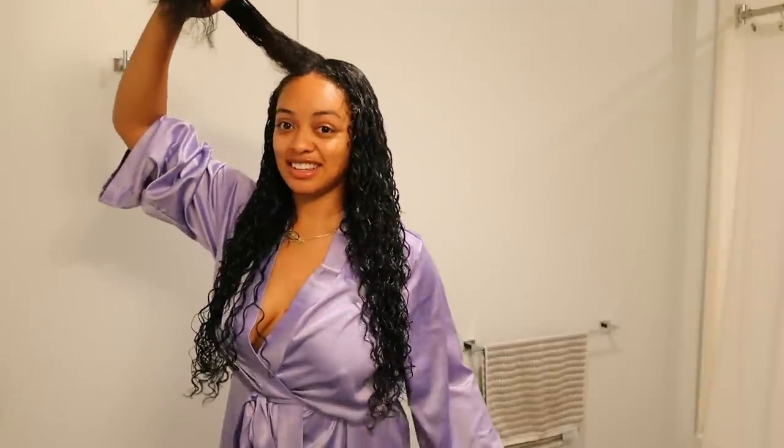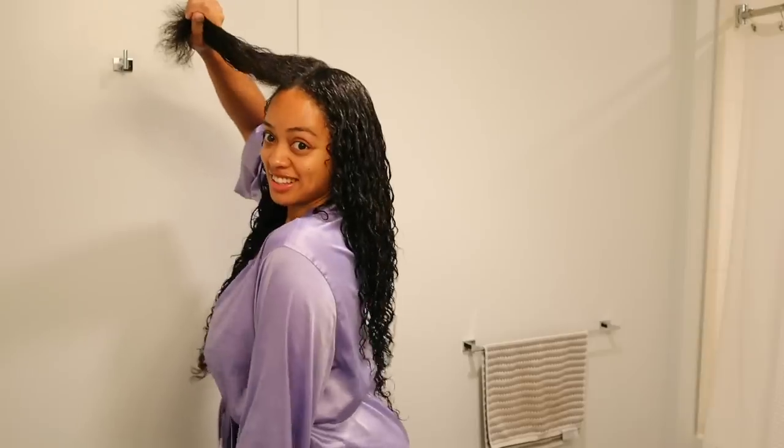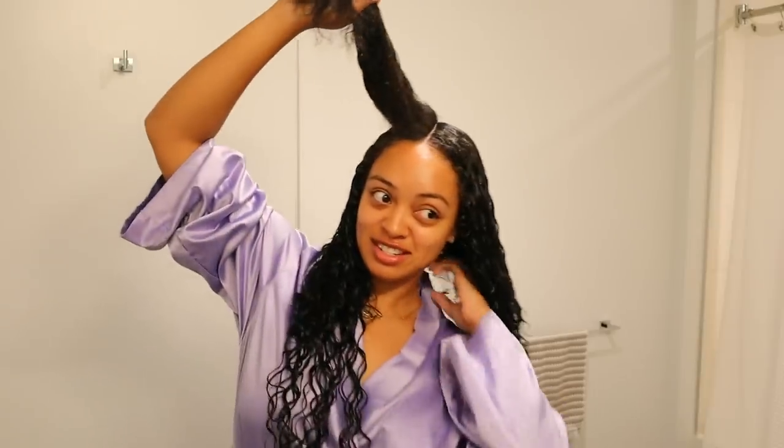Okay, so I finished this side. You guys, look at how good it blends. You can't tell me that this is not my hair. The texture, the curl pattern is exactly like my hair. I love it so much. It looks so good. I can't wait till my actual hair is this long.